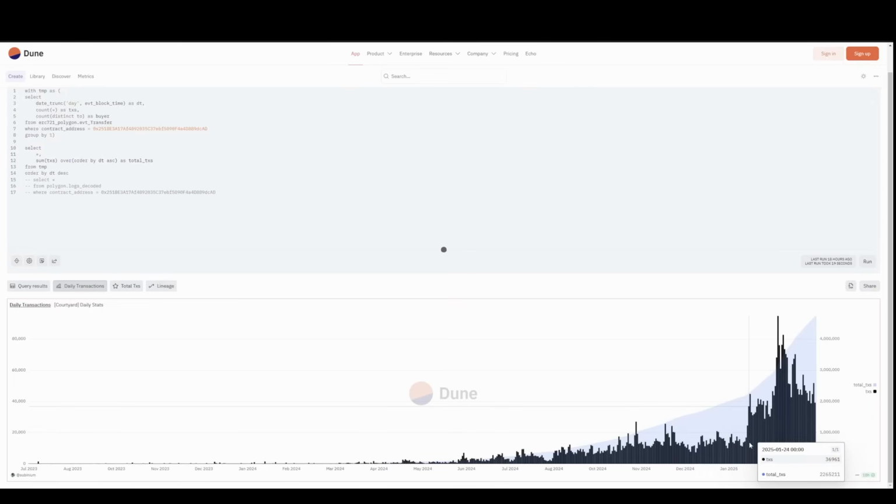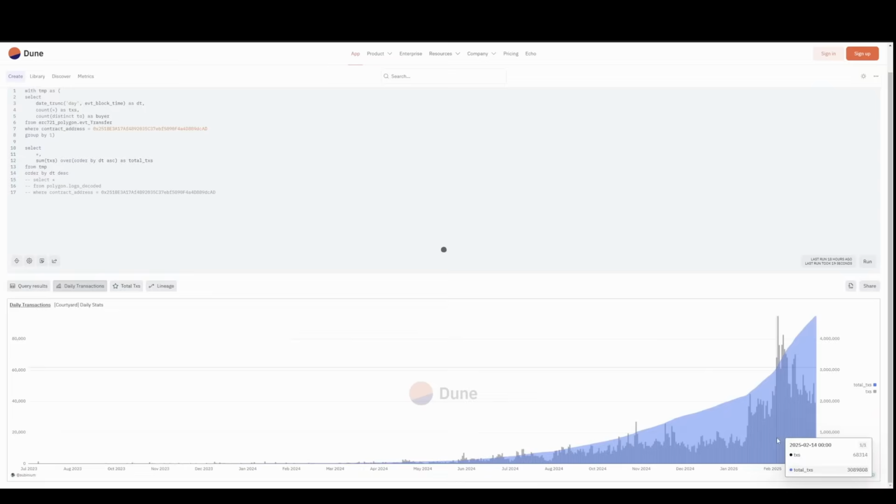Roll into early or late January. All of a sudden, we're at 35,000 transactions per day. Regularly doing 30,000. Now we're clipping into 40,000 transactions per day. We get more into mid-February around Valentine's Day. You know, nothing says Happy Valentine's Day like a repack.